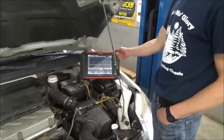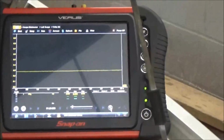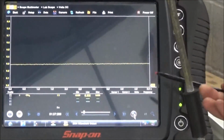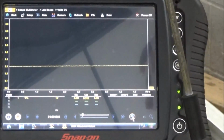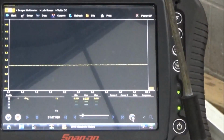Let's zoom in on the graph here so they can see that. So average right now is about 0.3 volts. So where are you at now? 0.3. Okay, what was on the display? It was a bank 2 sensor 1. Well, we were stuck at like 0.098 or something, right? Wasn't it under 100 millivolts? It was under 100 millivolts, yeah, right around 100.